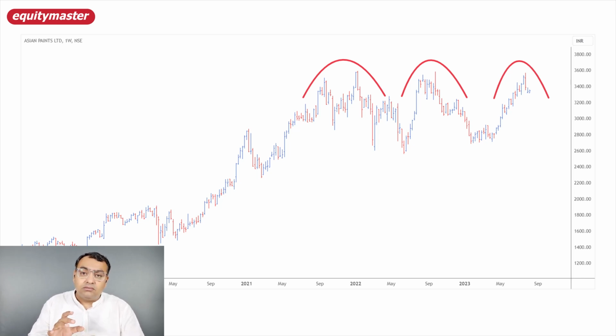Again, we may see a breach of 3600 and the stock may see a run up, but as of now, if we look at the last couple of weeks, the bearish red bar over here indicates there was a huge sell-off at the higher levels, right at the previous resistance of 3570, 3580, and the bulls are unable to get around these levels. The bears' attack indicates that the resistance is acting as a major hurdle for the stock, and we may probably see a downside.